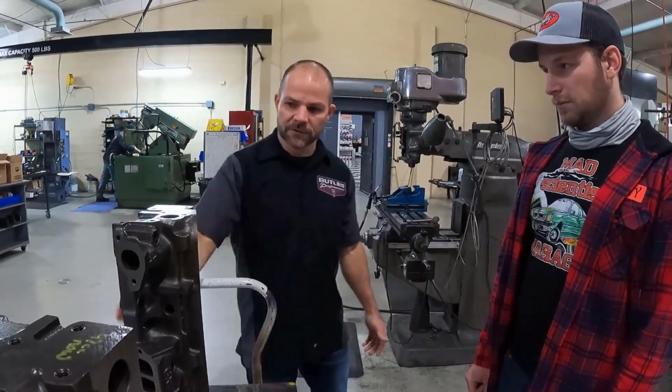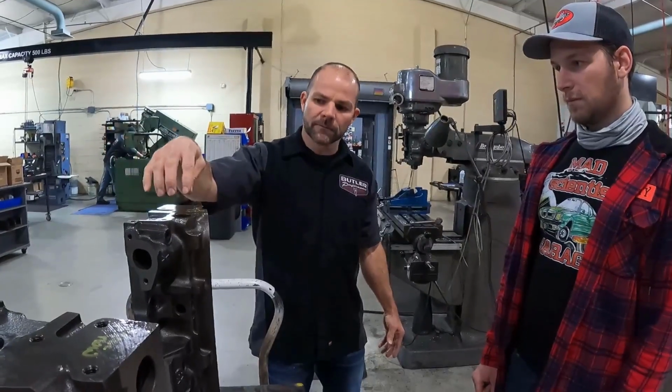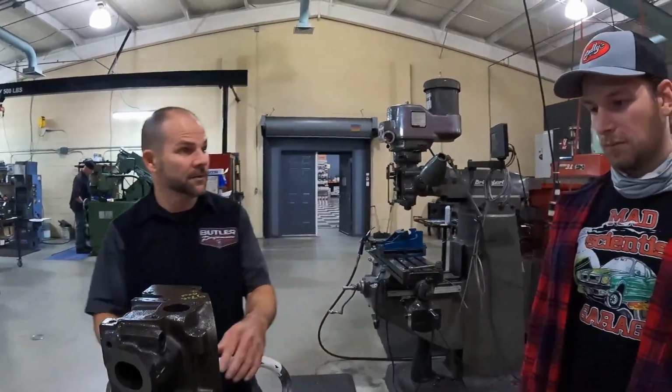Of course, all the surfaces are machined, with the block and heads both. All the bolt holes are tapped. We remove any broken bolts, we actually tap every bolt hole, and clean out all the freeze plug holes. Again, we try to make this as easy as possible when you get it back to assemble.